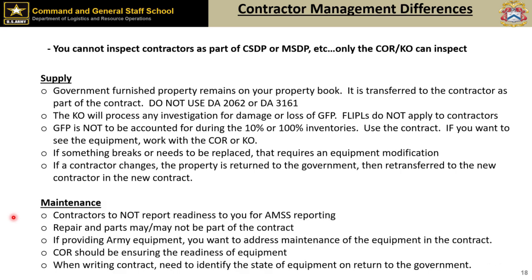And the same thing goes with maintenance. How do you track? How do you account for AMSS data? Who's going to provide the parts? Those are things you have to consider when dealing with contractors. If you get a new infantry platoon for security, going back to our example, you automatically know how the maintenance is done, how the supply is done. That comes within this TACON, OPCON, all those different things.